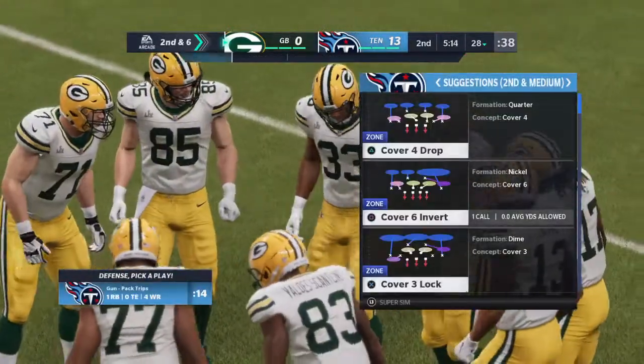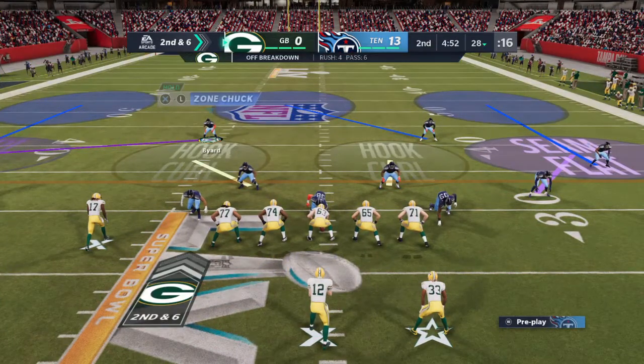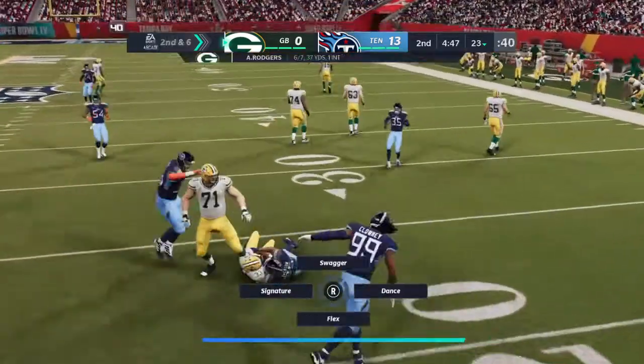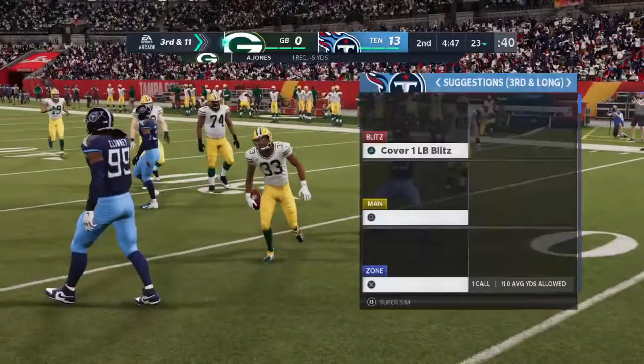They'll contain him to just 4. 2nd down. 4 yards on the pickup. 2nd and 6 at the 28-yard line. Here's Rodgers to throw. He sets up the screen to Jones. And he will lose yardage here back at the 23-yard line.